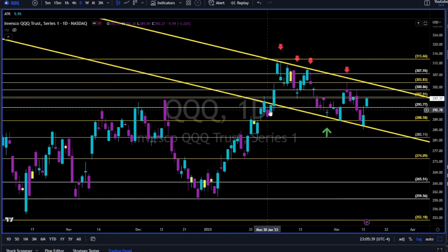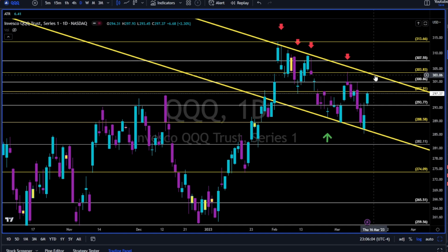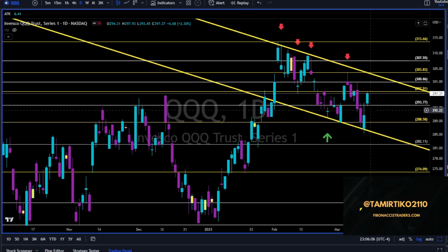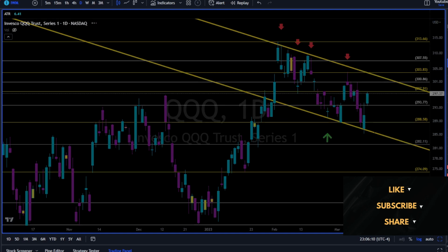QQQ bouncing off this trend line. This trend line is holding the lower lows since the beginning of February. Now let's see a bounce towards the higher trend line over here. As we can see, looking left, this trend line is holding as a tough resistance for the lower highs. Let's see if QQQ can reach it and maybe break up and above. Anyway, we have all the levels to the upside and to the downside to manage our risk.